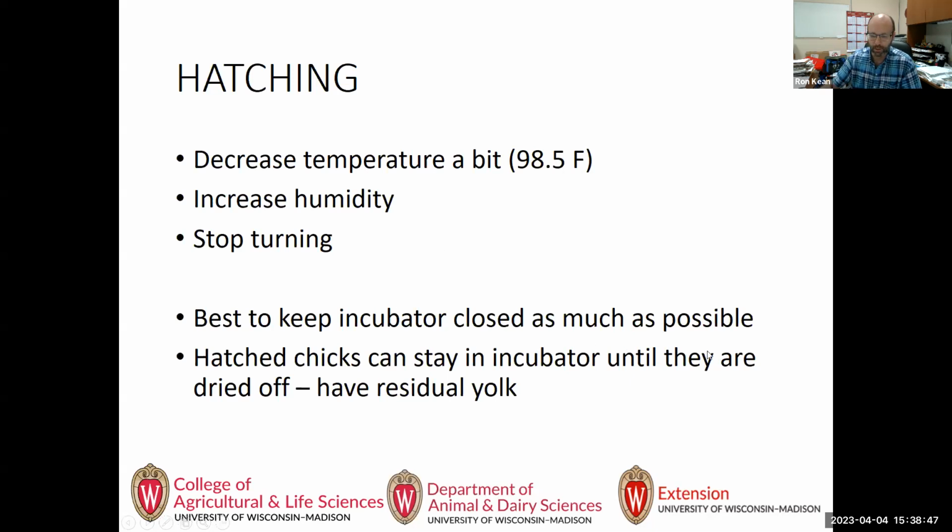Mentioned keeping the incubator closed because you can keep the temperature steady, you can keep the humidity up, so that's best. And those chicks that have hatched, there's going to be variation in time. So some of the earlier ones, they can stay in the incubator. They have that residual yolk to live off of. So I wouldn't get in any great hurry to get them out. Let them dry off. They'll be fine in there.